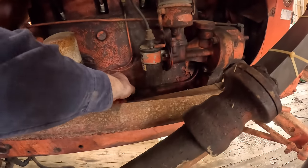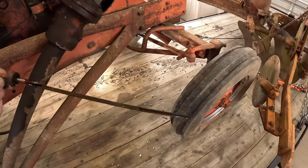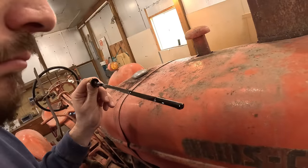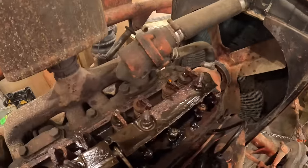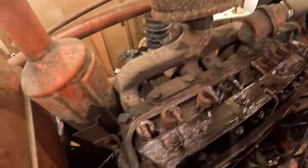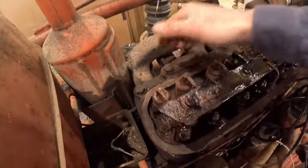See what we got for oil in it. Well, it looks like loader tractor oil, but smells like old oil. A little closer look here. These valve springs are rusty. Right there is our stuck valve.